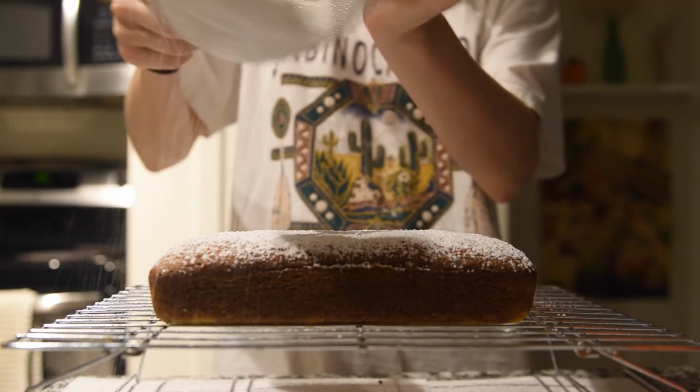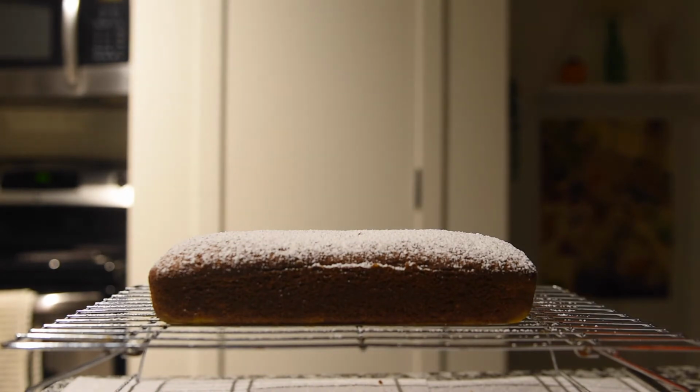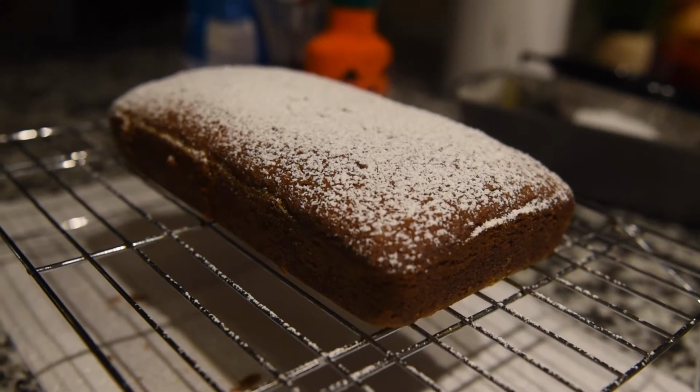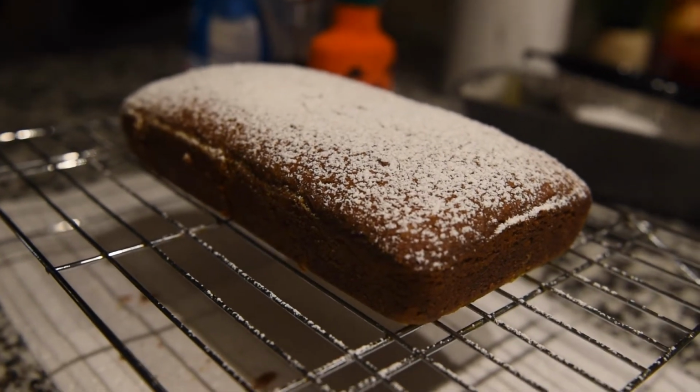Okay, look at this powdered sugar. It's like snow. Hey you guys, we're about to try this pumpkin bread that you saw me make a bit of earlier. It's almost 10 o'clock, so much needed. Any thoughts before you dig in?